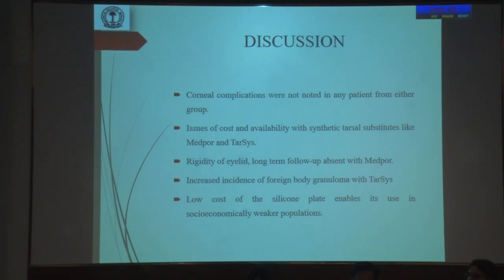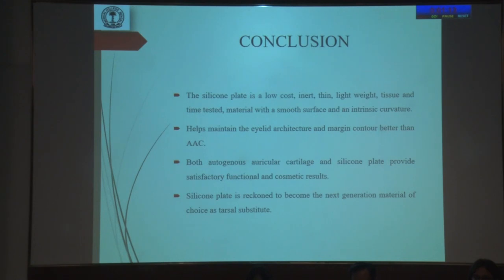Silicon plate, on the other hand, has low cost, and therefore it is more widely available to lower socioeconomic populations. In conclusion, the silicon plate is a low cost, inert, thin, lightweight, tissue and time-tested material with a smooth surface and an intrinsic curvature. Although both silicon plate and autogenous auricular cartilage had satisfactory functional and cosmetic results, the silicon plate helped maintain the eyelid architecture and margin contour better than the autogenous auricular cartilage, and hence silicon plate is reckoned to become the next generation material of choice as tarsal substitute.